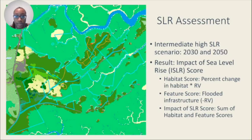So the second part of the assessment was looking at a sea level rise assessment under different scenarios and expectations of sea level rise. So we looked at intermediate high sea level rise scenarios for both 2030 and 2050. Using the SLAMM modeling, this is just an output, the photo that you can see from a Rough Meadows property in the North Shore, would be an example of an output with each color representing a different natural community type. And the bright green that you see here is our high marsh area.